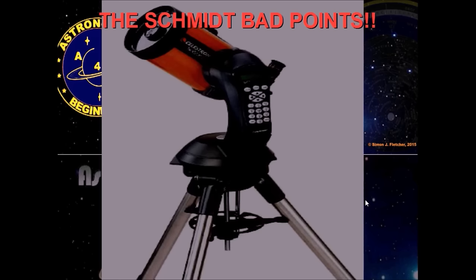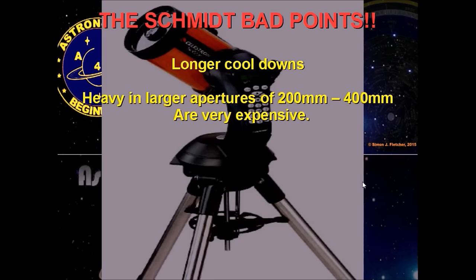The Schmidt bad points. Again, like the Mac, takes longer to cool down. Heavy in larger apertures, between 200mm to 400mm, they can be extremely expensive as well. Again, it's a super dew magnet.